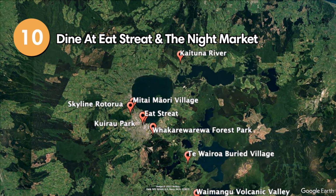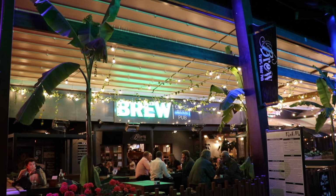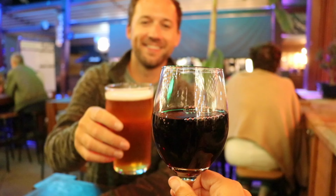Eat Street is Rotorua's vibrant outdoor dining district and is located at the end of Tutanekai Street. You can find an eclectic mix of restaurants and bars here, perfect for whatever vibe you're looking for. On Thursday evenings, this energy spills onto the surrounding streets for the Rotorua Night Market. This weekly market offers a fantastic mix of international food stalls, local artisan crafts, and live entertainment.